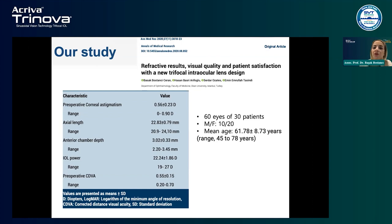The male to female ratio was 10 to 20. The mean age was 62. Cataract patients between 45 to 78 years were recruited. And the IOL power was between 19 to 27 diopters.